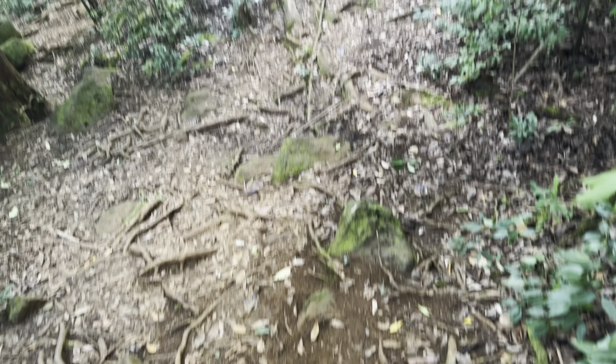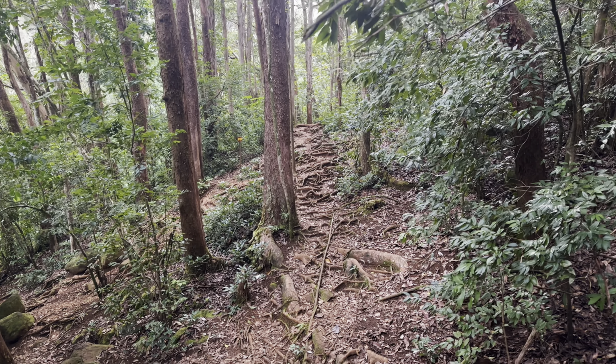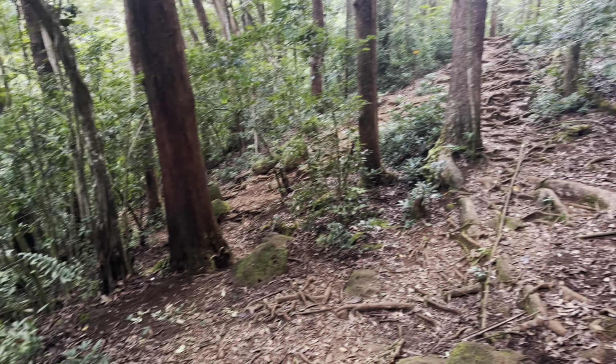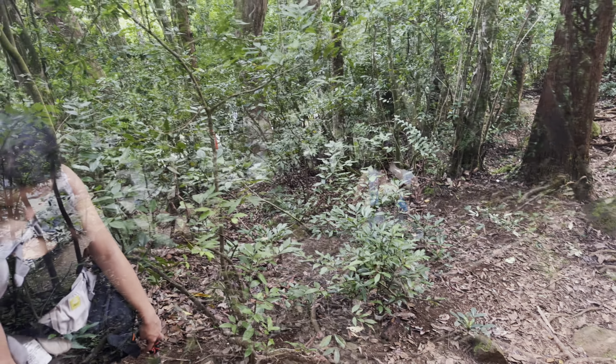Okay, so you can keep following Judd Trail and you'll keep going down that path. But to get to the falls, you just need to make this left and go down this little ravine to where the falls is.